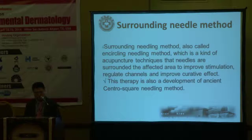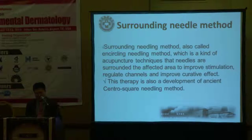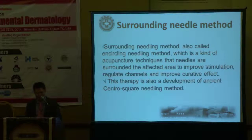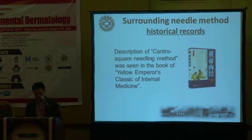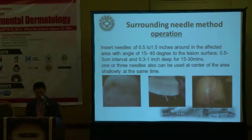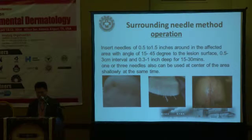Then the surrounding needle method, also called the encircling needling method, is a kind of acupuncture technique in which needles surround the affected area to improve stimulation, regulate channels, and improve curative effect. This therapy is also a development of the ancient square needling method. A description of the central square needling method was seen in the book Yellow Emperor's Classic of Internal Medicine, which we call Huang Di Nei Jing. Its operation: insert needles of 0.5 to 1.5 inches around the affected area at an angle of 15 to 55 degrees to the surface, 0.3 to 1 inch deep, for 15 to 30 minutes. One or three needles can also be used and inserted shallowly in the area at the same time.